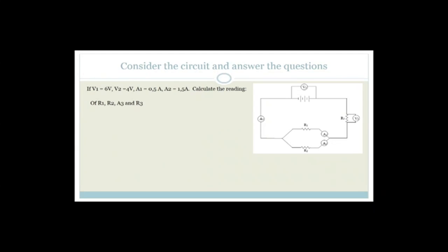Now it says, if V1 equals 6 volts, let's fill it in. V2 is 4 volts, A1 is 0.5 amps, A2 is 1.5. Oh, that was A3. Let me fix that for you. Sorry.